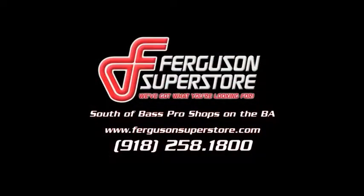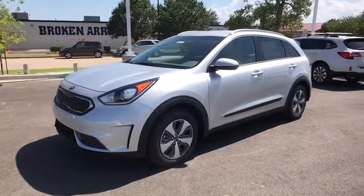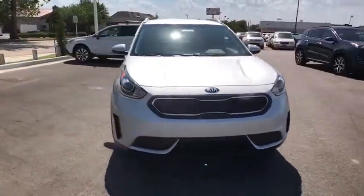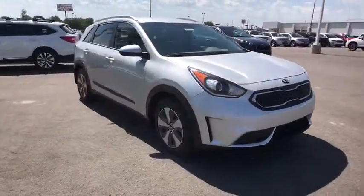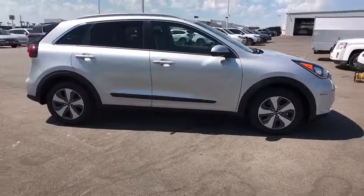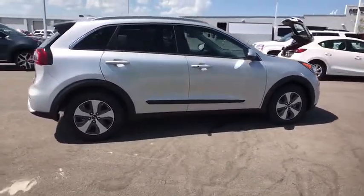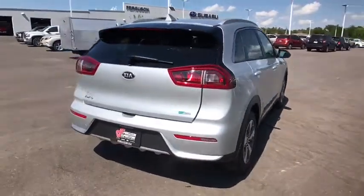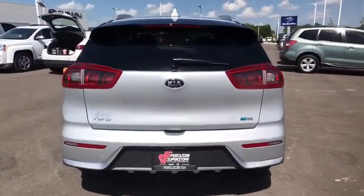Ferguson Superstore. The 2017 Kia Niro. The Kia Niro provides functionality and fuel economy you'd expect from a hybrid crossover. The roomy cabin and elevated seating let you know that you're in a crossover vehicle. However, the fantastic miles per gallon rating reminds you that you're still in a hybrid. Here are some of this vehicle's great options.